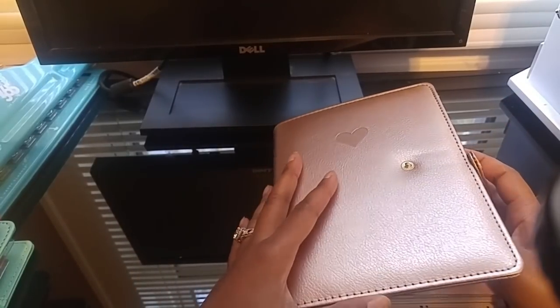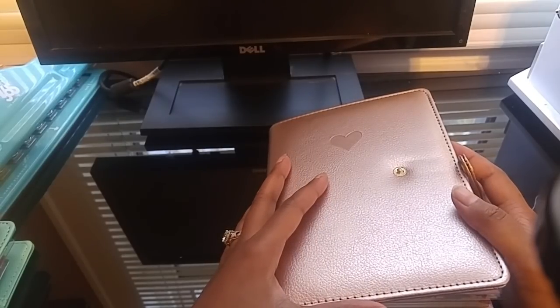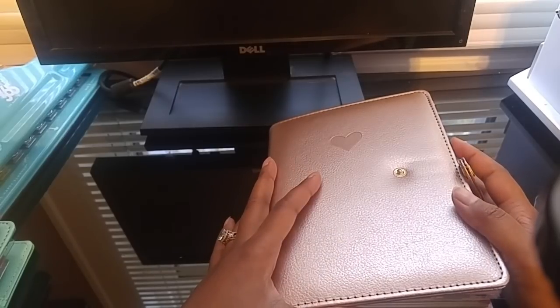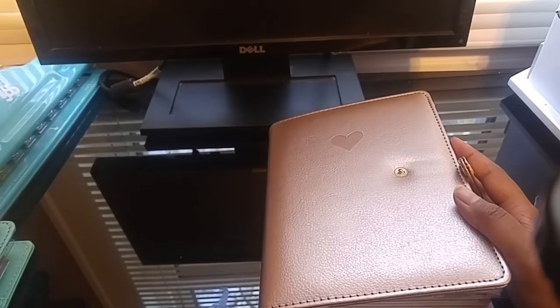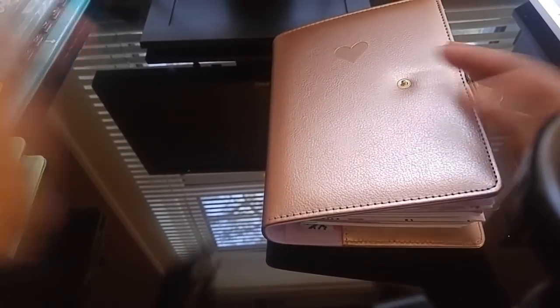I just wanted to come to you all to give you my 2018 planner lineup. I've had a ton of requests on my Instagram about when I was going to post it. I was trying to wait for the new release to come out, but girl, I don't think I should buy anything else. I have more than enough stuff right now. But let's get right into this video.